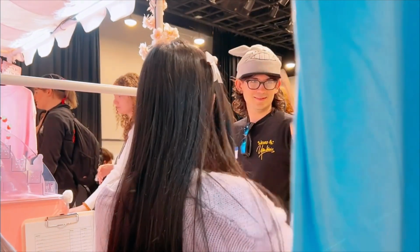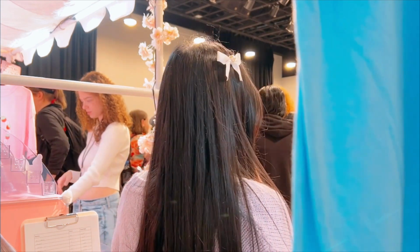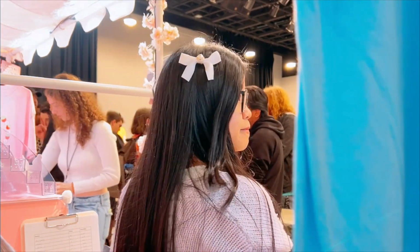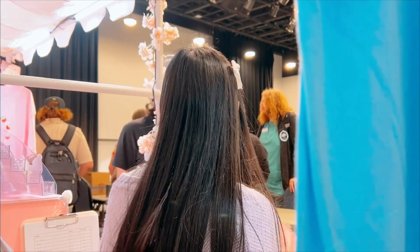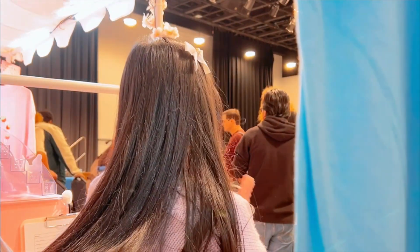I also recommend wearing comfortable shoes at a con. You'll be doing a lot of standing and walking for long convention hours, so wearing comfortable shoes is a huge plus. Third advice is to bring a layered outfit just in case a convention is really hot or really cold. It's going to be a hit or miss. Some conventions blast the AC and some don't have any at all. So wearing layers can really help you be comfortable throughout the day.